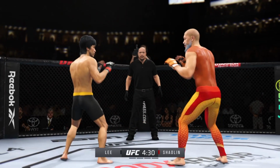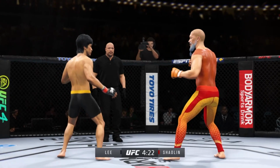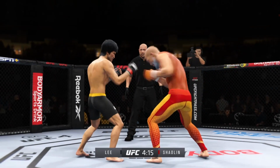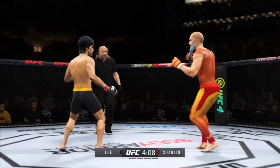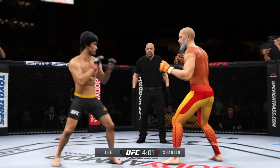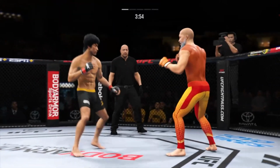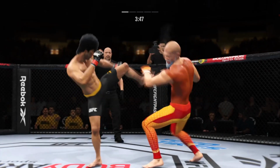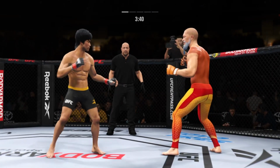Big, powerful punch lands. Now he gets back to range. Trying to double up on that jab. Clean with the right hook. Trying to hammer that lead leg. Whiffs on that offering. Oh, outstanding placement as he lands the knee to the body. Again, the taller fighter making noise with a knee strike there.